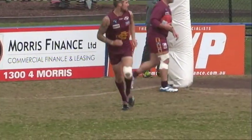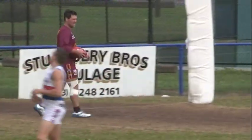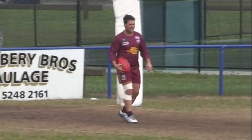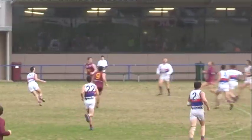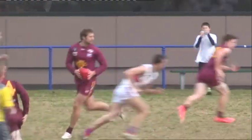So Ricky O'Toole with the ball back in the goal square once again. This time Lentini, I think he'll stand his ground. He won't move until the umpire says he can. Ricky O'Toole, club room side of the ground. It's a high kick. It's not going to have much distance. It'll get to 50. Primke up by himself and takes the mark.